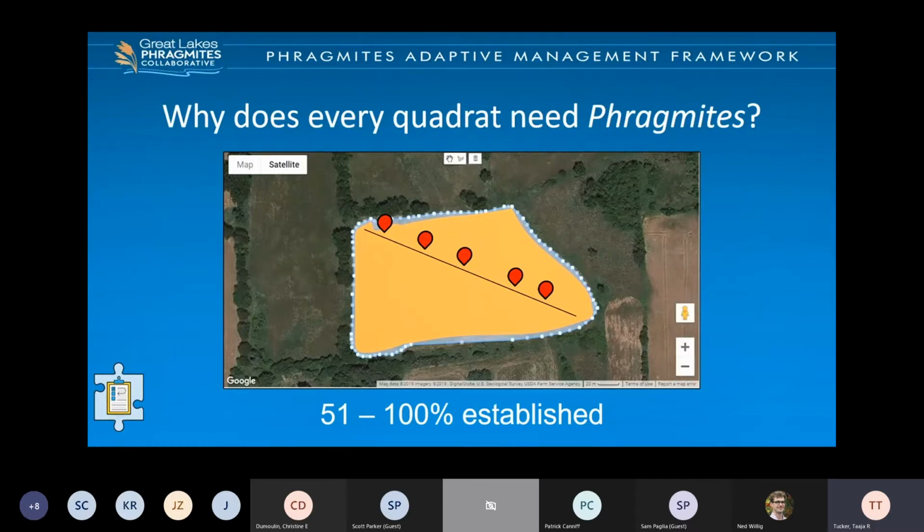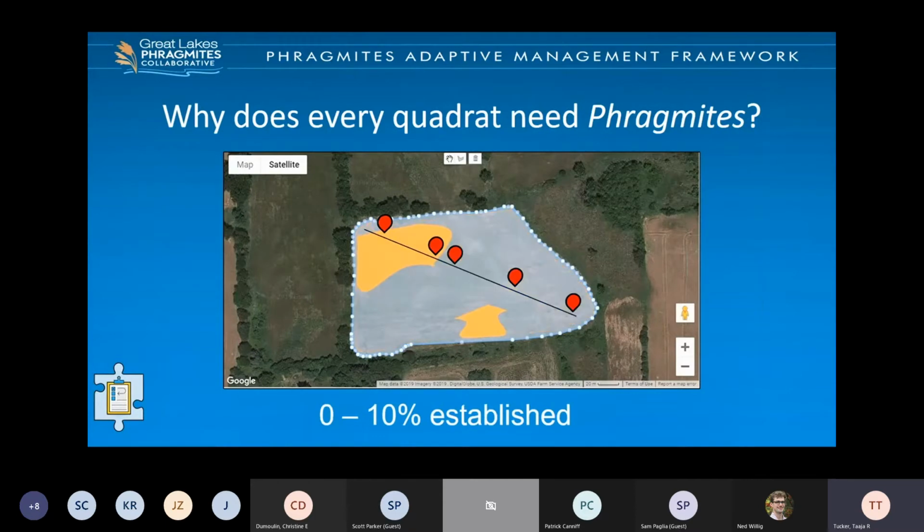But you continue on with PAMF, and you have a really great, successful year. Your treatment's effective, and the amount of Phragmites in your management unit begins to decline. The next July, you come back and you monitor, and you only have a couple of patchy stands of Phragmites left in your unit. This is great news because this is the goal. We don't want Phragmites. We want to get rid of it from your unit.